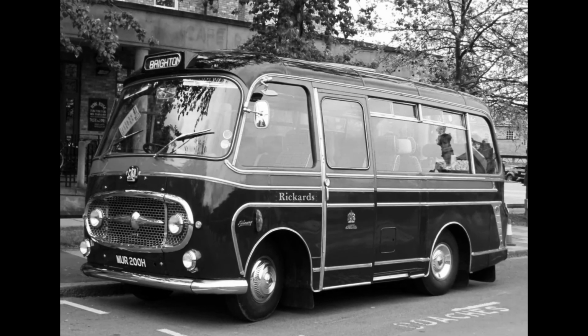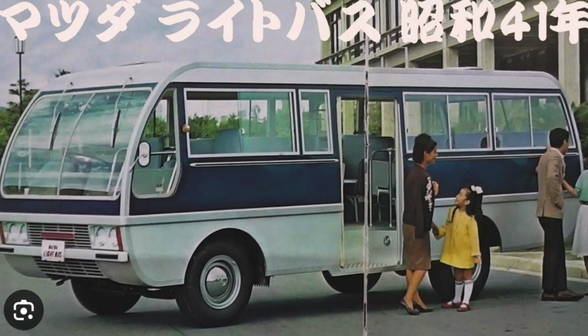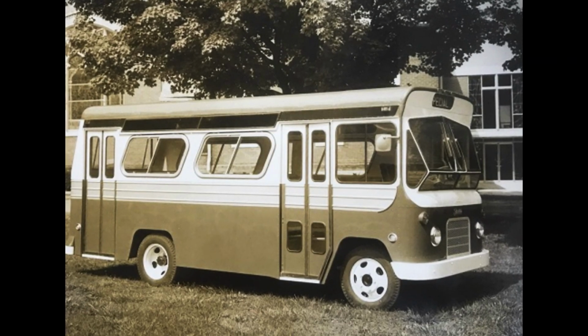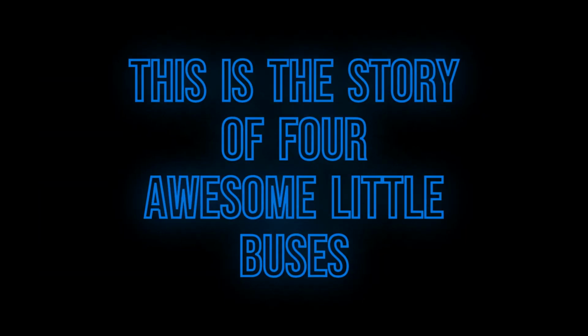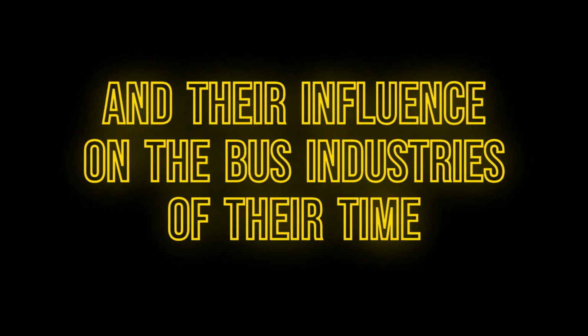Smaller buses. While not as numerous or perhaps not as well known as their larger counterparts, there were still some very interesting models for carrying a lighter load of passengers. This is the story of 4 awesome little buses and their influence on the bus industries of their time.